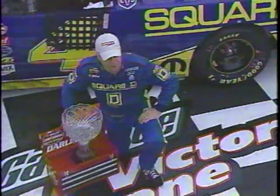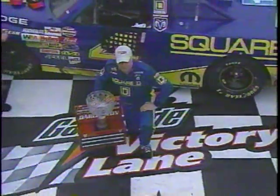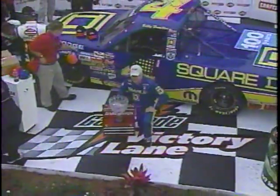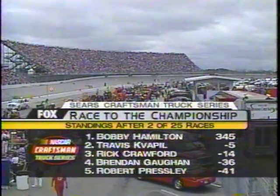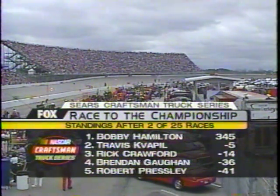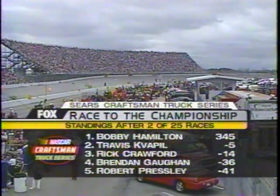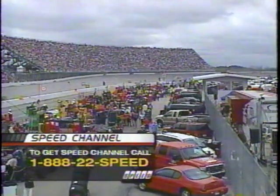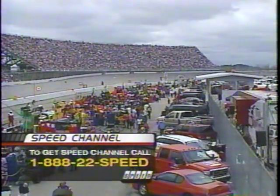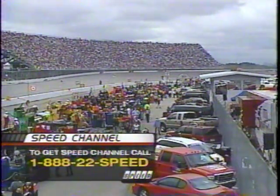Town. He belongs to Bobby Hamilton, who won the Craftsman Truck Race yesterday here at Darlington. Second race of the season. There's Bobby in Gatorade Victory Lane. And here are the Craftsman Truck Series standings, brought to you by Sears, with Hamilton the point standing leader after 2 of 25 races. I believe if I was going to bet, I'd put my money on Bobby Hamilton, because he's got that Winston Cup experience, got a great team. You can see it all right there. All the truck races on Speed Channel.